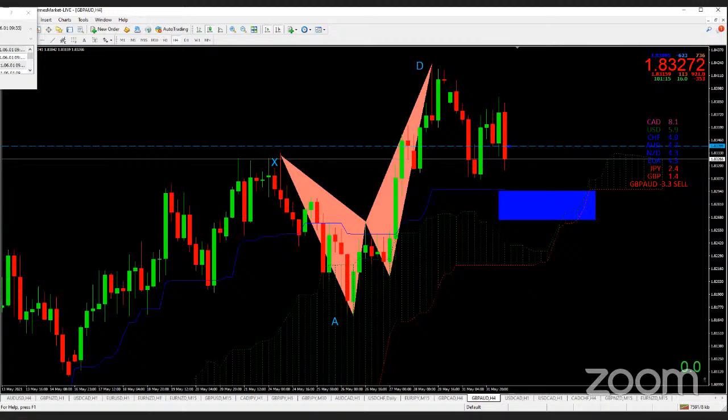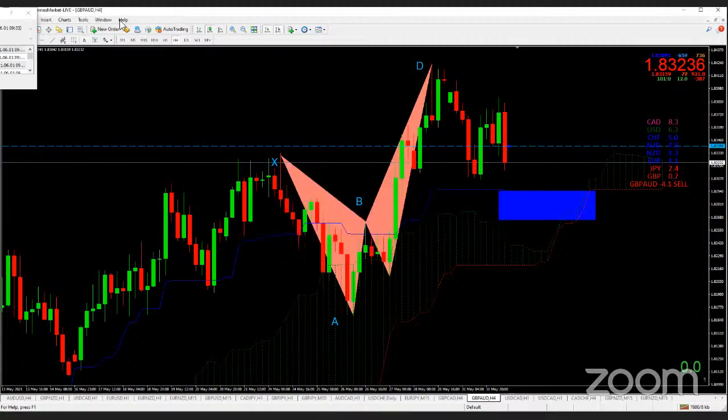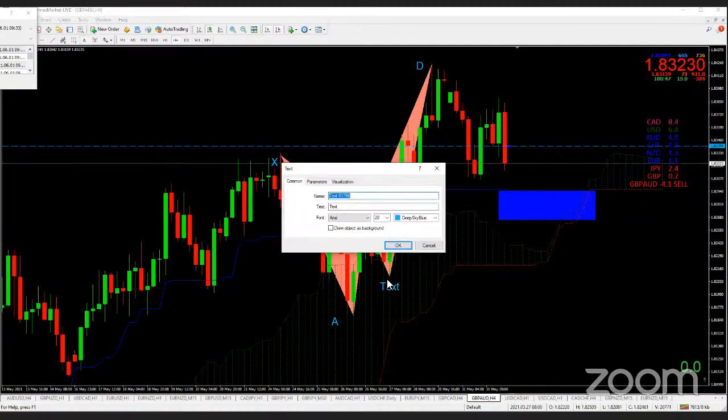And it's a 5-point pattern. Harmonic patterns are reversal patterns, powerful reversal patterns. I love reversal patterns. Another reversal pattern we trade is the head and shoulders.